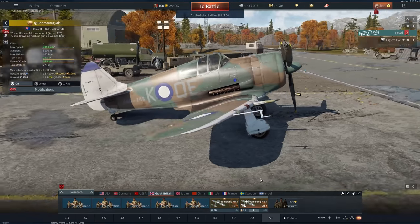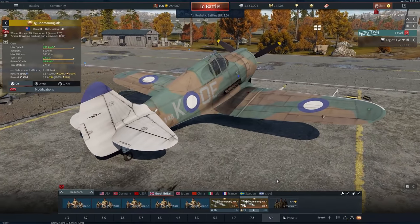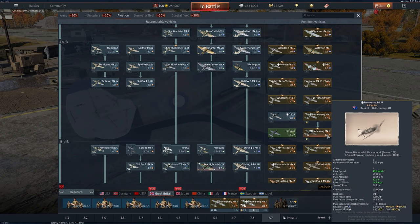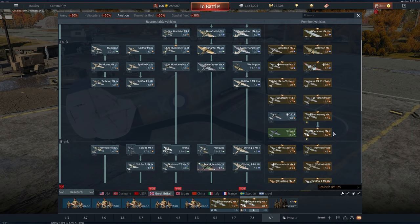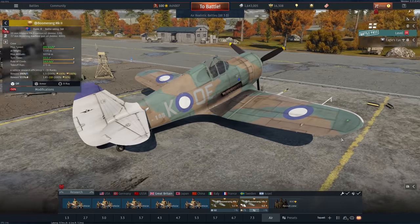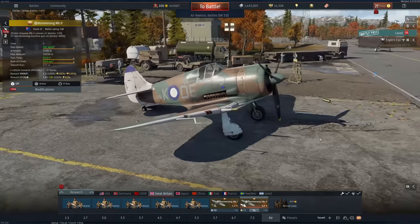Well, not so mighty anymore, but once upon a time this vehicle was possibly the most recommendable vehicle in the game, despite the fact that its cousin, the Mark 1, really just sort of doesn't hit the spot anymore. It's a good collector's item.